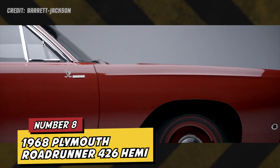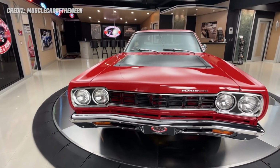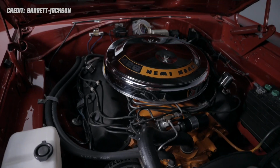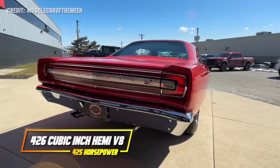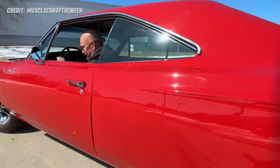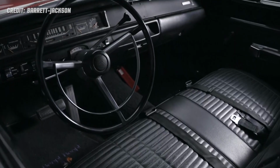Number 8, 1968 Plymouth Roadrunner 426 Hemi. Inspired by the Warner Brothers cartoon character, the Roadrunner offered tire-shredding performance at a surprising price. Stuffed under the hood was the legendary 426 cubic inch Hemi V8 engine, pumping out a monstrous 425 horsepower. Developed by Plymouth's engineering team, it prioritized affordability and performance over luxury features, offering a stripped-down interior and focusing on raw power.